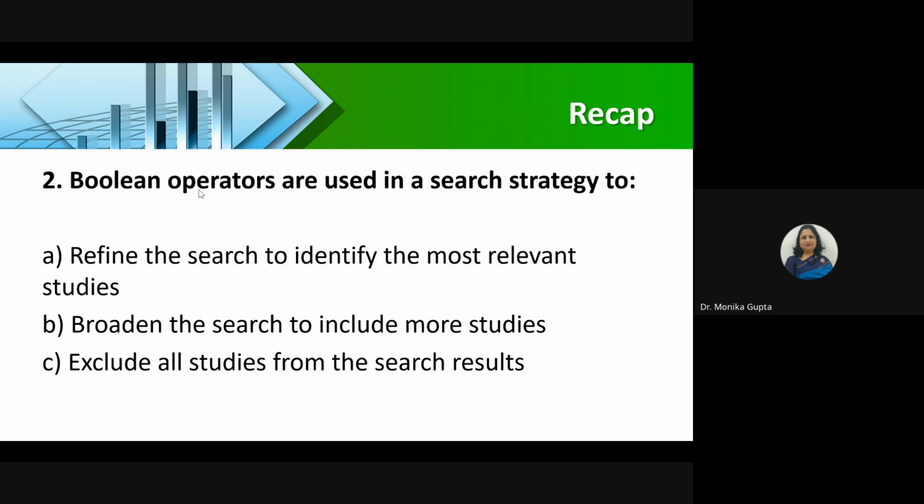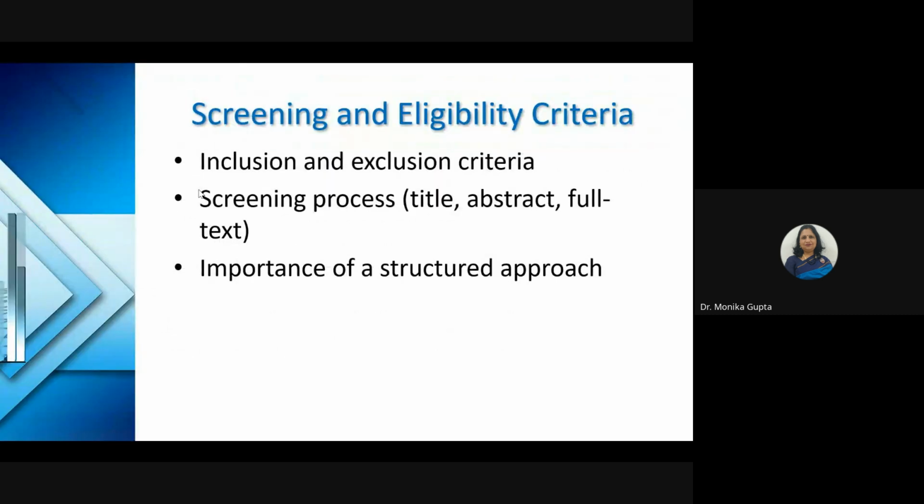Boolean operators are used in a search strategy to refine the search to identify the most relevant studies, broaden the search. Very right, this is the answer. We use it for the purpose to refine the search.